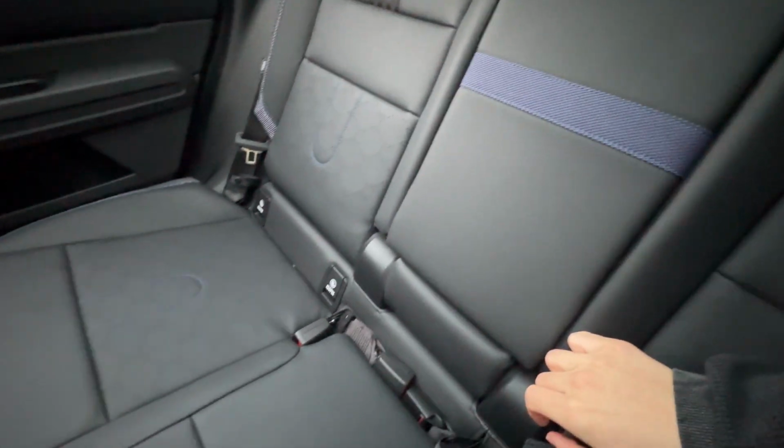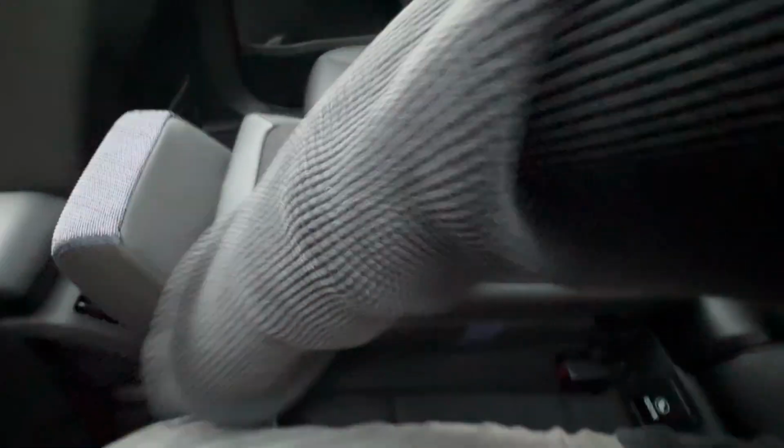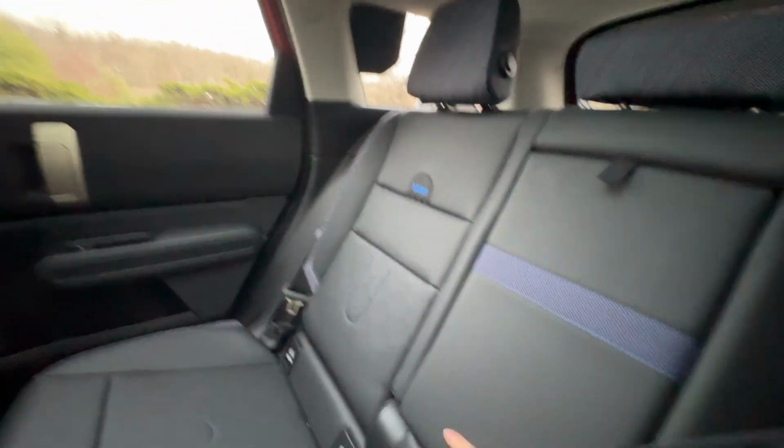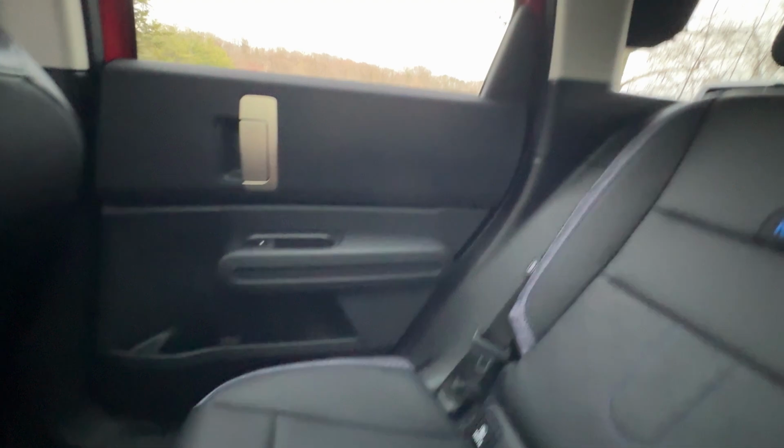Really high quality interior. And like I mentioned before, we can fold down this center area over here just like that, and it goes right back up. You can even have it in different positions if you need to, and fold it completely back. These seats kind of recline just a little bit. They have a nice indentation to them, I think, back here.